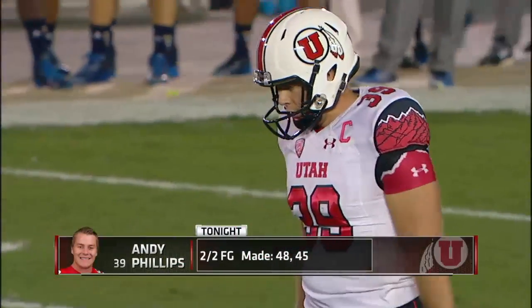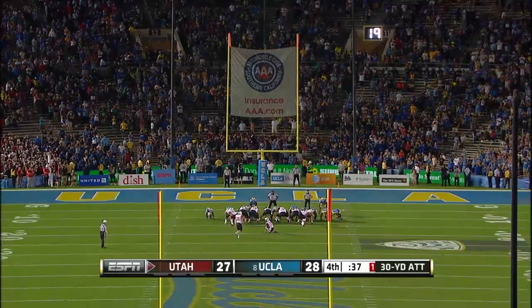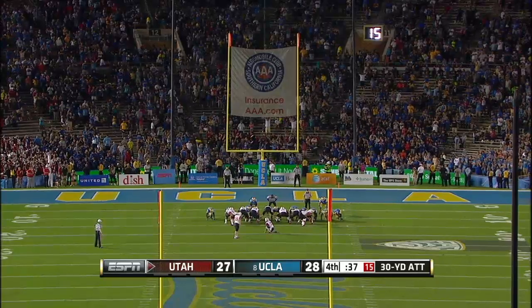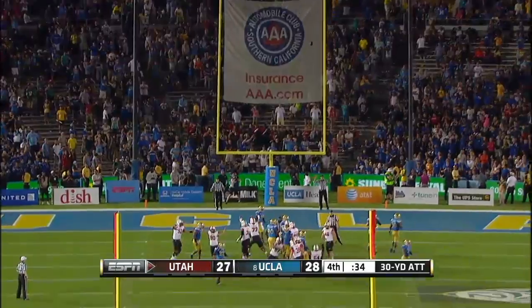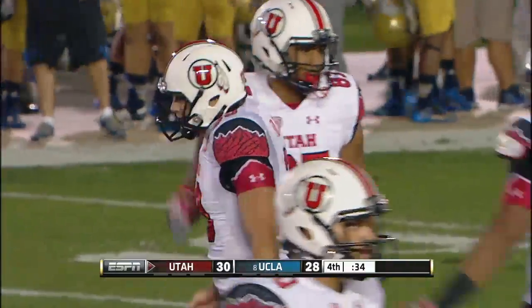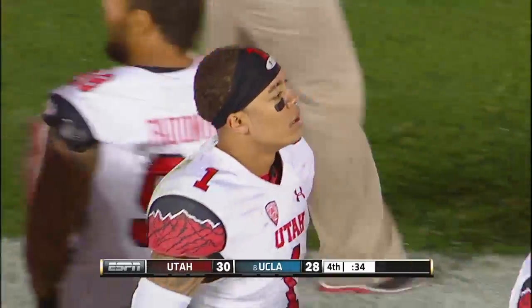From 30 yards out. Andy Phillips for the win. The snap is good, and Utah takes the lead. The Utes up by a pair with 34 seconds to go.